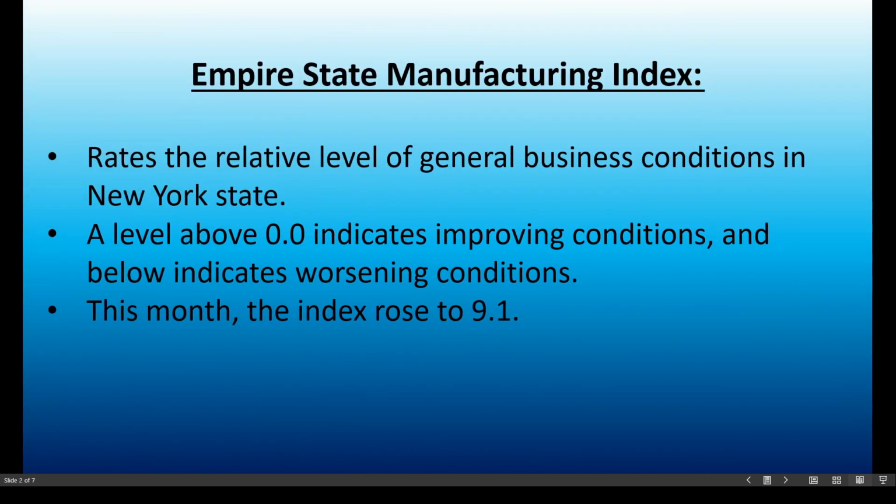Welcome back. This week we have two big manufacturing reports. It really is the tale of two cities.